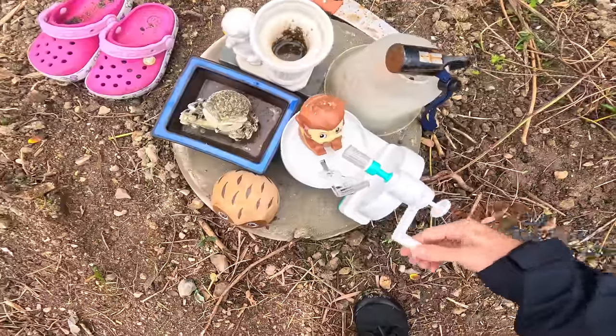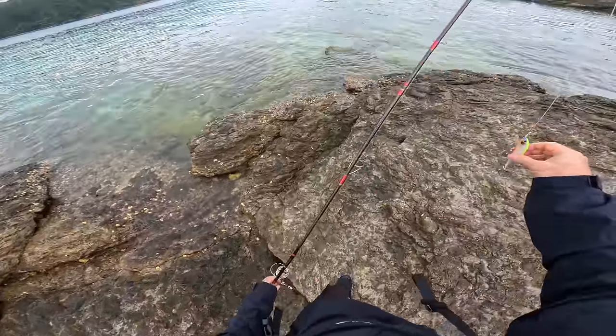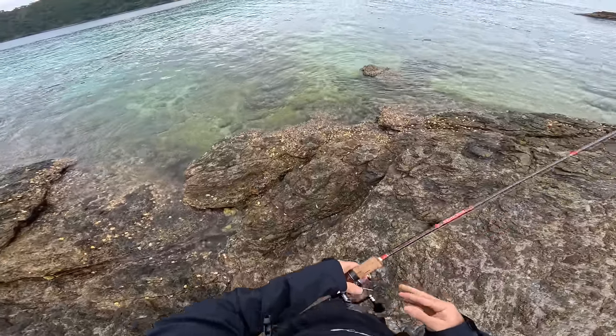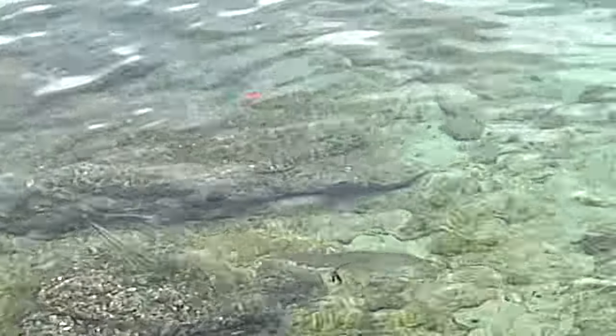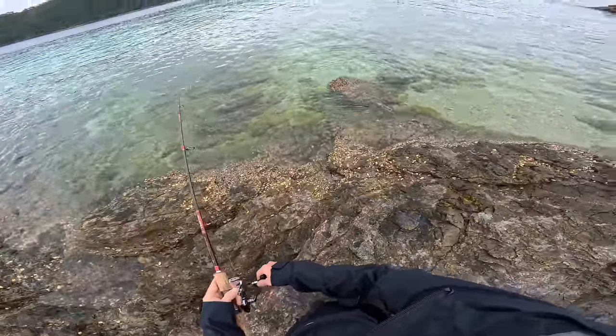Wow. Very big. Sinking. I don't have sinking. That is massive. That's the biggest squid I've ever seen. Oh, scared. The jungle perch is like big mission.